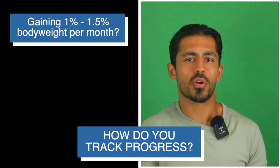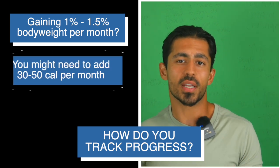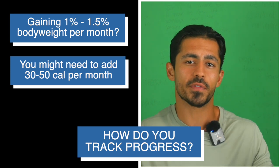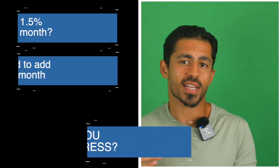Also remember that as you progress throughout your bulk, your metabolism will speed up slightly because you are gaining weight. If you started bulking at 2,700 calories on month 1, by month 2, that might need to increase by about 30 to 50 calories. By month 3, another 30 to 50 calories. It's a very small amount, but keep it in mind, you will have to increase calories as you go.